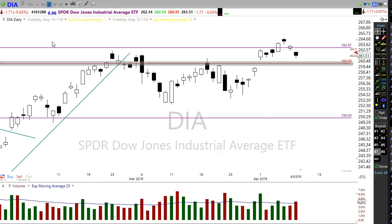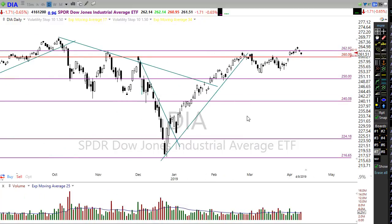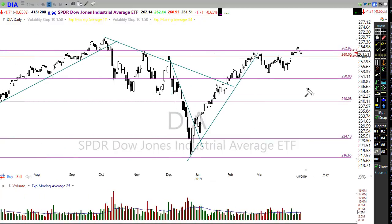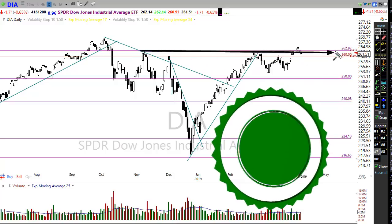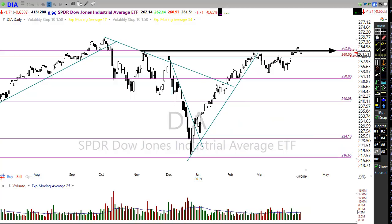Let's take a look at a short-term chart. If we look at a 15-minute chart, you can see we had that gap down and move first thing in the morning. But throughout the day, the bulls really well defended that gap down. There was no conviction here on the bearish side in the diamonds. Taking a look technically here, we did break back down below that support level.